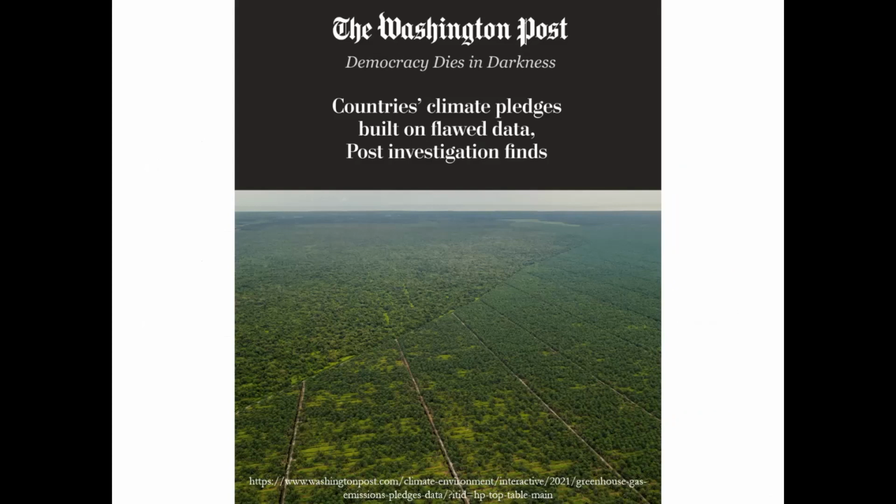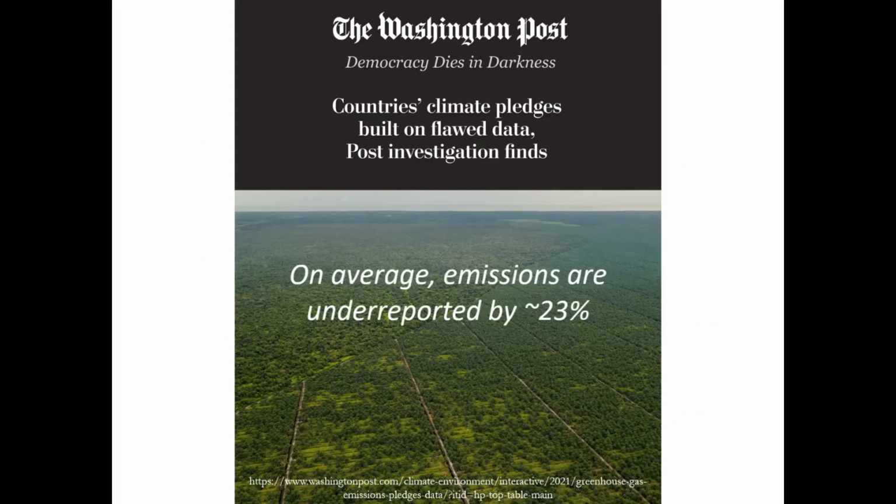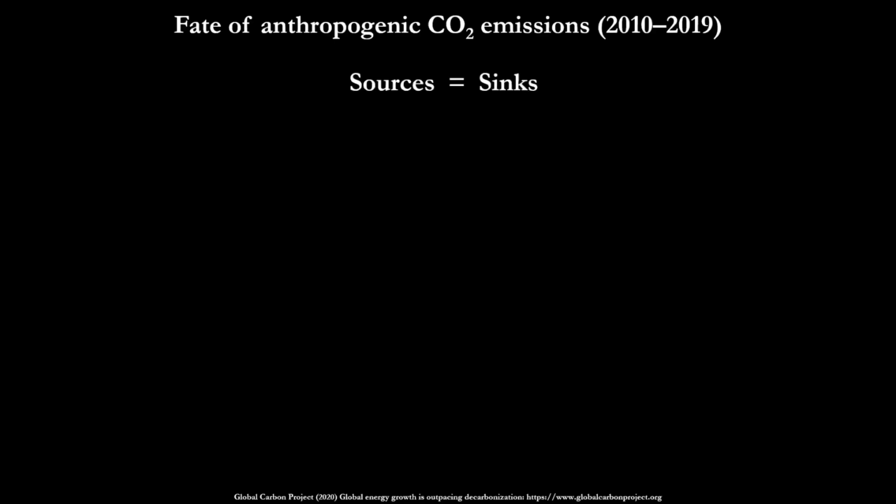But there are other factors at play here. For instance, on average, emissions are underreported by 23%. That's not taken into account in the UNFCCC calculations. And there's another factor which is even more worrying. So let's take a look at CO2 emissions annually.